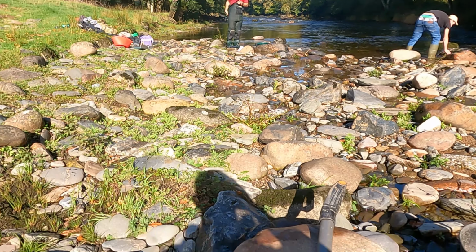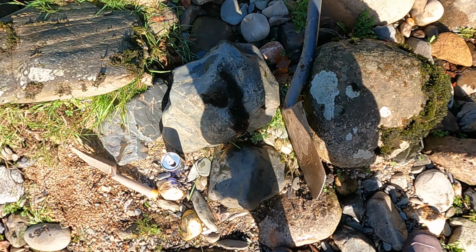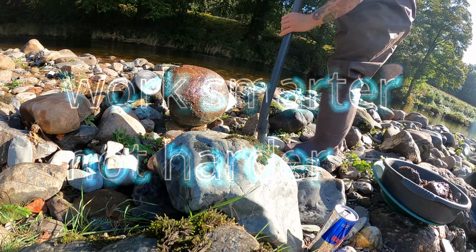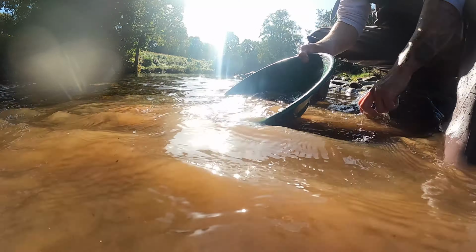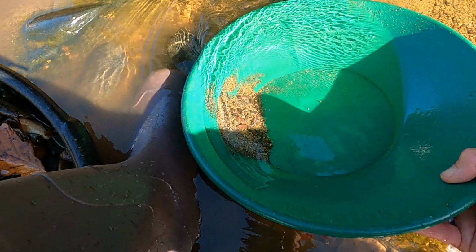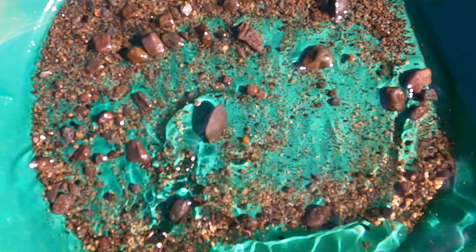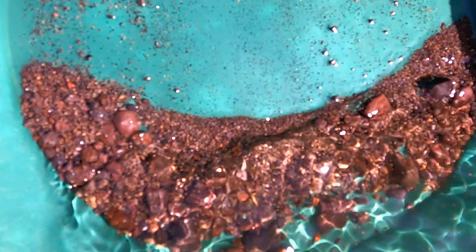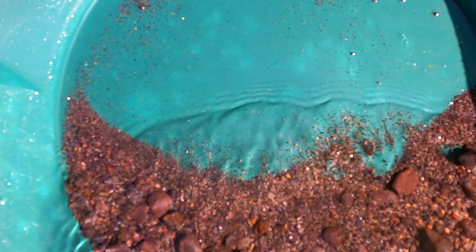Walking along this gravel bar, there's some nice big boulders along here. So we're going to give it a couple of lever shifts and have a look behind here. First pan, I've moved that big boulder. Let's have a look, shall we? Not a speck. That's just overburden.